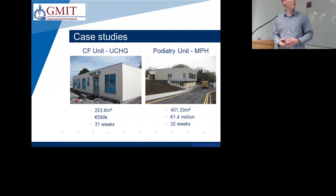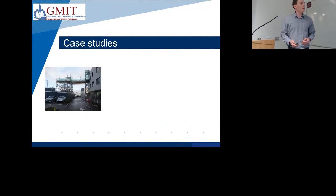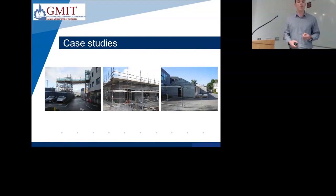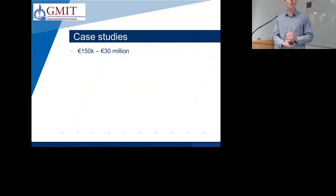And then just three more smaller case studies. The first one here is the high dependency unit in Box Chorus. Second one was the construction of a switch room in UCHG. And the third one was demolition of Block M in NUIG, and the area was re-landscaped and also some car parking was put in place. So just to summarise the case studies, they've ranged in value from just 150,000 to 30 million, so a good scope of size projects, from 66 metres squared to 8,300 metres squared.